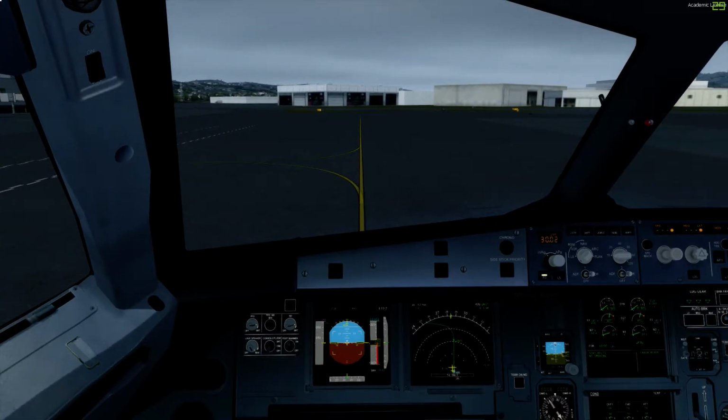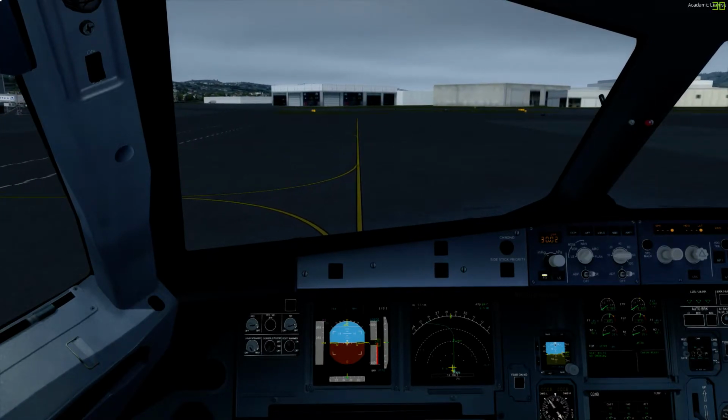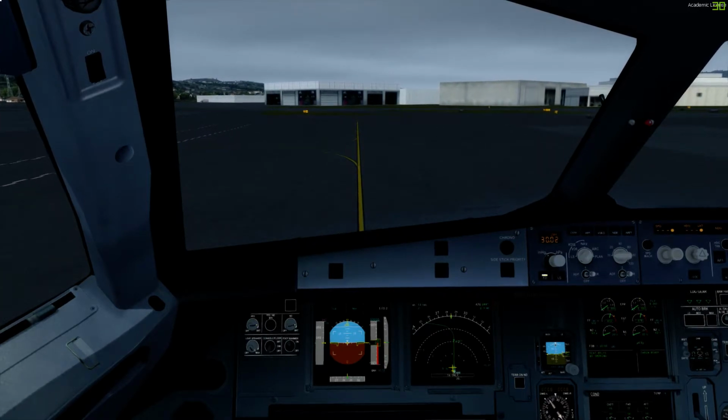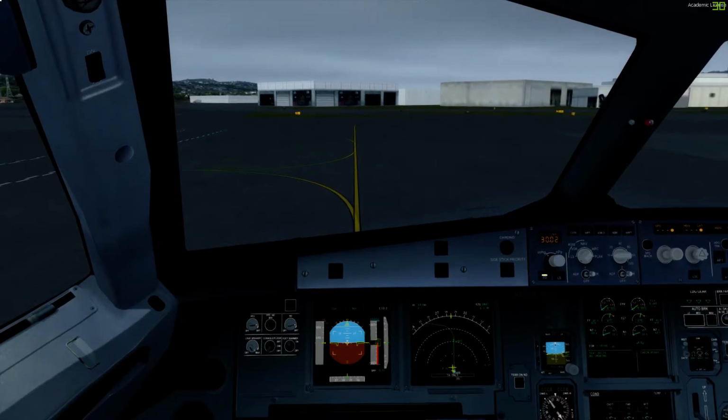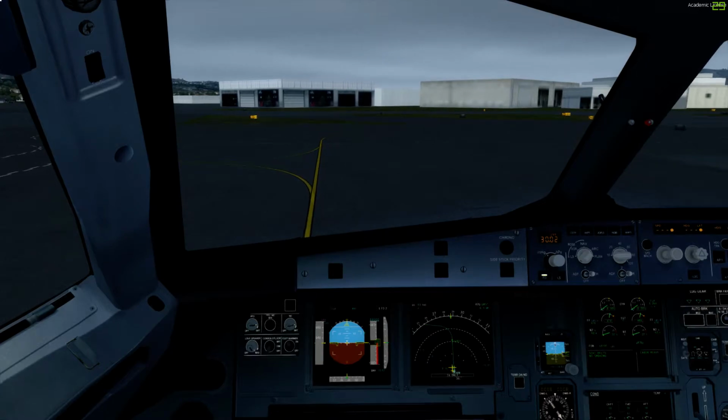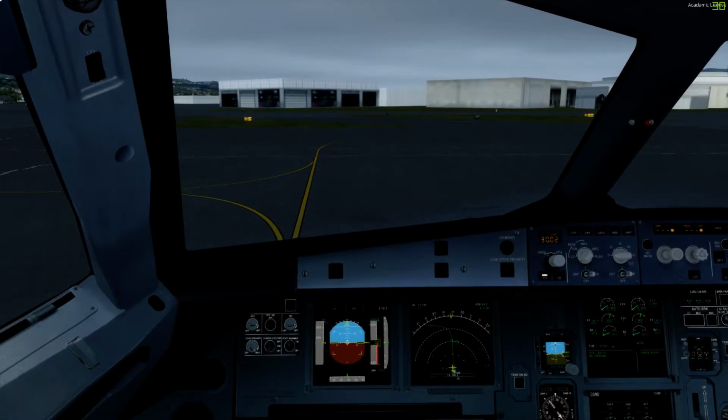I don't know if these engines just produce so much thrust that it's always pushing the aircraft forward, but gotta use a lot of braking technique in this thing to keep it at a reasonable pace. Oh, too much right brake. Hey man, you're lopsided.